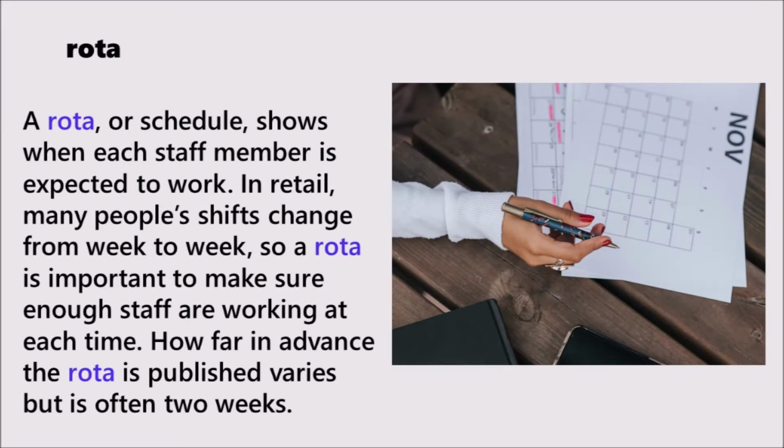Rota. A rota or schedule shows when each staff member is expected to work. In retail, many people's shifts change from week to week, so a rota is important to make sure enough staff are working at each time. How far in advance the rota is published varies, but is often 2 weeks.